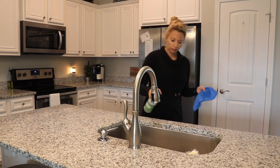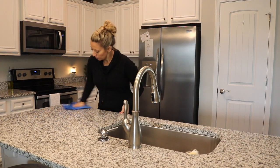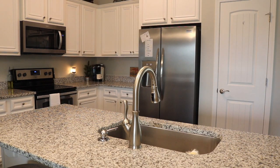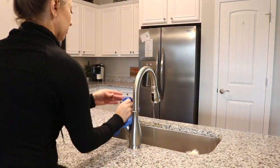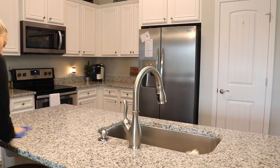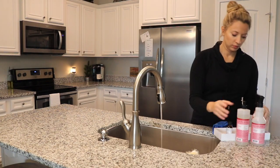Now, after trying all three of the Mrs. Meyer's holiday scents, I have found that I am in love with this Iowa Pine multi-surface spray. It smells just like a real Christmas tree, just like the fresh balsam candle from Bath & Body Works. It smells exactly like that.